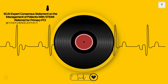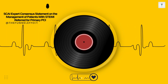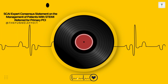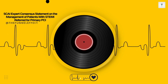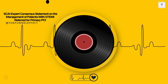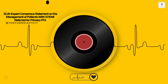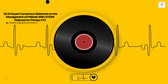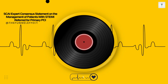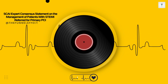IVUS, intravascular ultrasound, and OCT, optical coherence tomography, take you inside the artery. They let you see the plaque characteristics, measure the vessel size accurately, assess the extent of the disease. It's invaluable information. Does using it actually improve outcomes, given it adds a bit of time to the procedure? The data is increasingly supportive. While historically, imaging was maybe reserved for complex non-STEMI cases, a growing body of evidence, including observational studies and large meta-analyses, suggests that imaging-guided PCI leads to better outcomes. Better how? Reductions in MACE, major adverse cardiac events, lower rates of stent thrombosis, that dreaded complication where the stent clots off, fewer repeat procedures needed, and potentially even lower mortality compared to just relying on angiography alone.